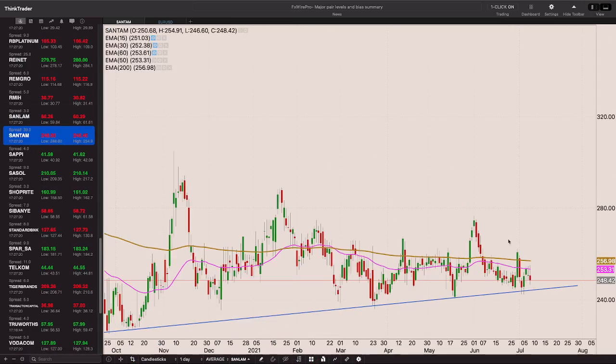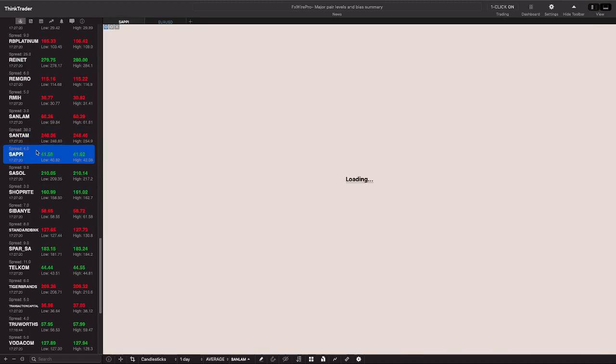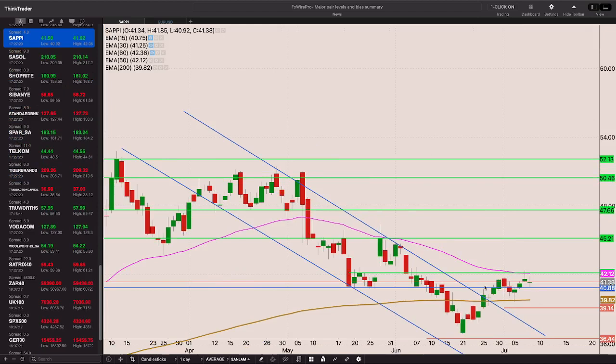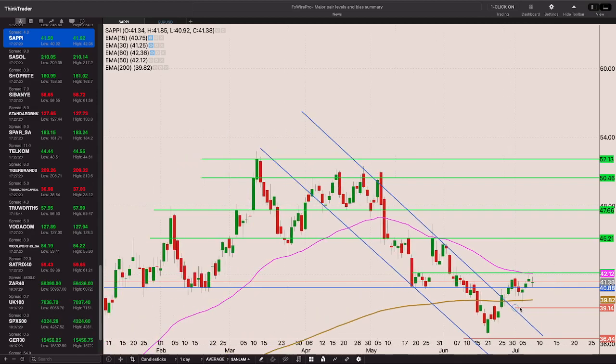Moving right along, the 50 is below the 200 days, so not interested. Sappi, looking quite, still battling with that 50-day exponential moving average. If we can get through that 42 rand level, I'll start building my position with a stop loss just below the 200-day exponential moving average around that 39 rand level.